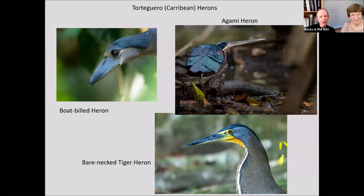And then Tortuguero, this is on the Caribbean. Just some of the local birds. Agami herons, by the way, are really unusual. This is not a great shot, but it's a great bird. And any bird watchers in the audience would know if you go to the tropics and you get to see, or better yet, photograph an agami heron, that's a good opportunity. And the boat-billed heron in the upper left, it has a really good size bill. I mean, that's a nice size bill.